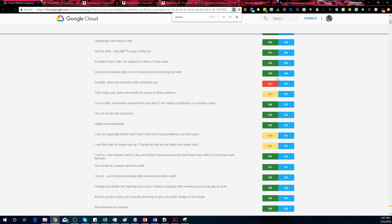Now, one thing you need to understand about the sentiments here, right? It tells you it's a negative sentiment based on the words and the phrases that are in that sentence. And sometimes it's not necessarily a bad thing about the product. It's just that the language used is generally negative language, right? And so the analyzer says, okay, this is a negative sentiment, not that negative, but it's still negative. Why is it negative? Maybe because the word compress is in it.